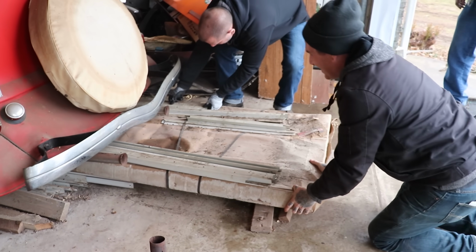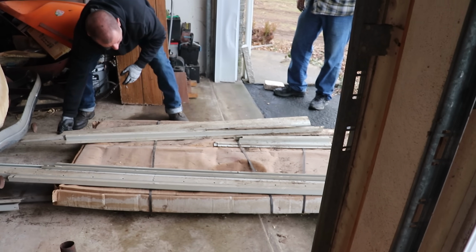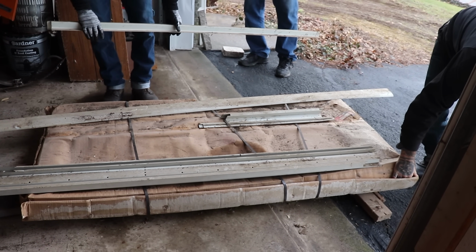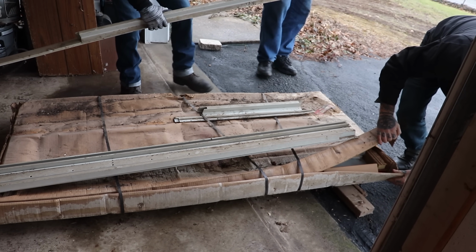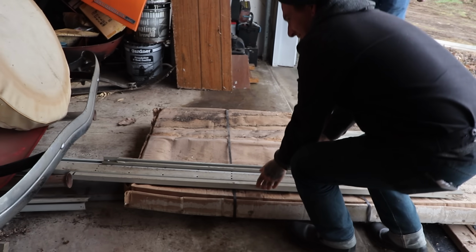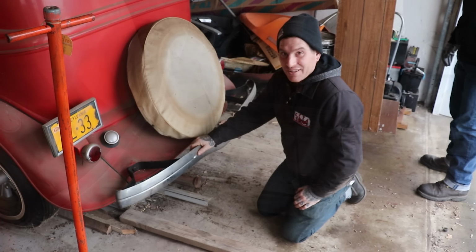It's like a whole garage door. It might be. What is it? You guys get to see what the stuff is as we do. It's like shelves. Shelving unit that never made its way, there's another shelving unit on top of it, so something. This is super cool.